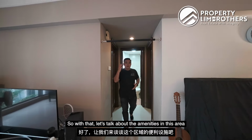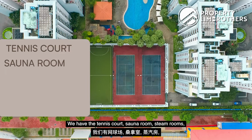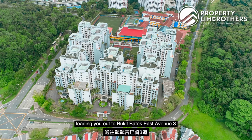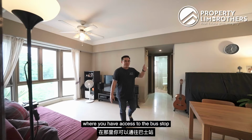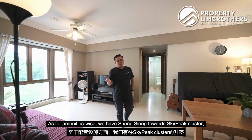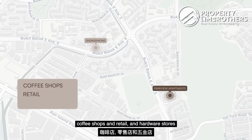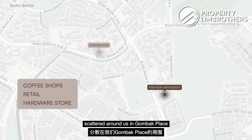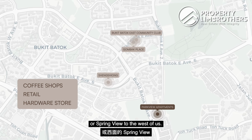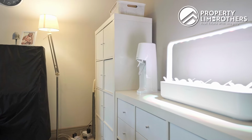So with that, let's talk about the amenities in this area. Because we have full condo facilities, we have the tennis court, sauna room, steam rooms, function room, a gym, and also a side gate leading you out to Bukit Batok East Avenue, where you have access to the bus stops and you can head towards Bukit Batok MRT. As for amenities wise, we have Sheng Siong towards Sky Peak Cluster, coffee shops and retail and hardware stores scattered around us in Gombak Place near Bukit Batok East Community Club to the north of us, or Springview to the west of us.